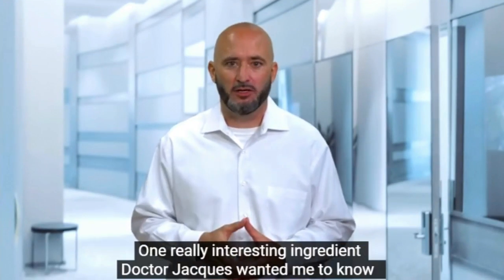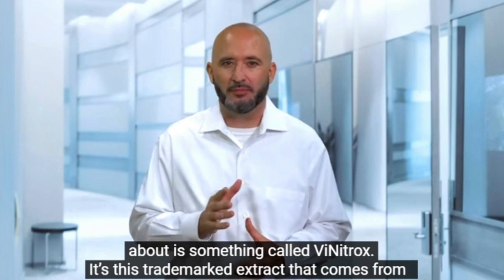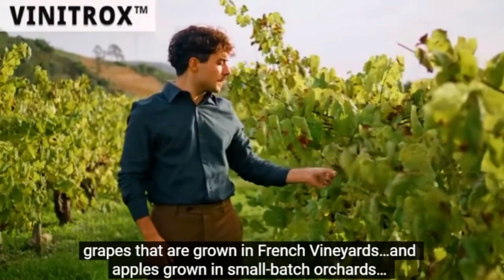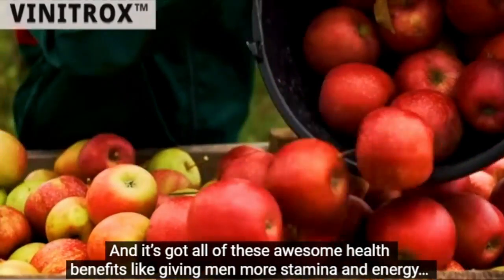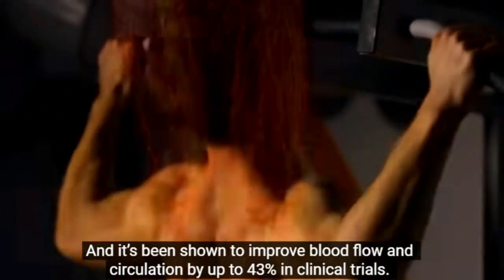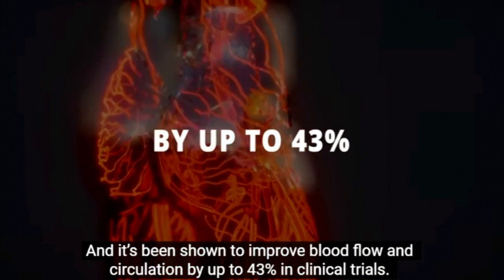And then finally, one really interesting ingredient Dr. Jacques wanted me to know about is something called vinitrox. It's this trademark extract that comes from grapes that are grown in French vineyards and apples grown in small batch orchards. And it's got all of these awesome health benefits like giving men more stamina and energy. And it's been shown to improve blood flow and circulation by up to 43% in clinical trials.